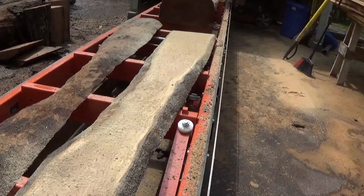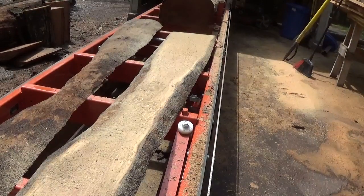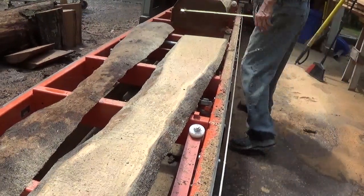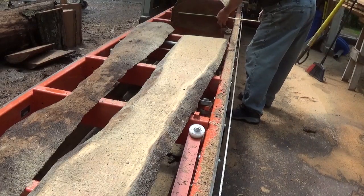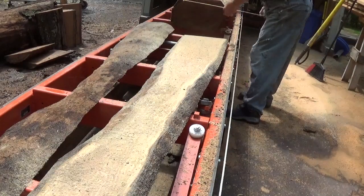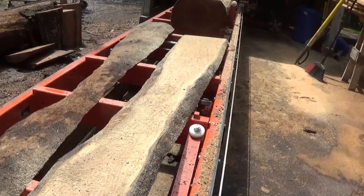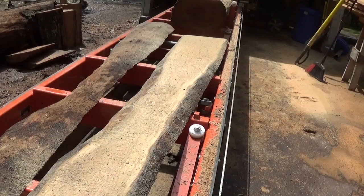But the thing is it's just so nice. This is the type of thing where you just want to take your time and do the best you can do with it. So as far as the width goes, I think I'd get away with 14 inches wide. 14 right there. So I'm going to see if I can cut the 14-inch wide way, and then I'll cut 11-inch cants, or boards I mean, out of that.